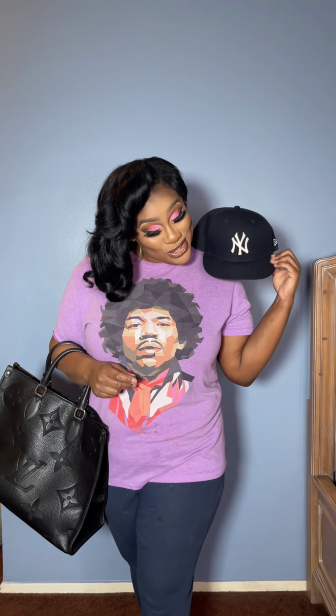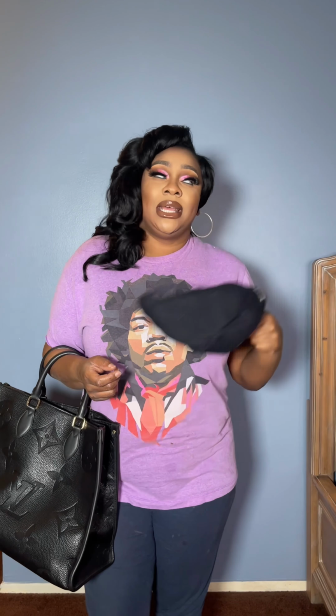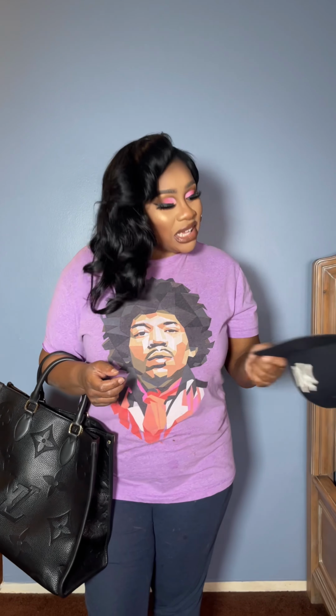So my accessories will be this Yankee fitted, Bronx, New York, you already know. In case it starts to rain again, it's raining right now. So I'll probably just tuck my hair in and put my hat on. And then when I get in the store, I'll probably take it off because y'all got to see what I'm working with. So yes, Yankee fitted all day, every day.